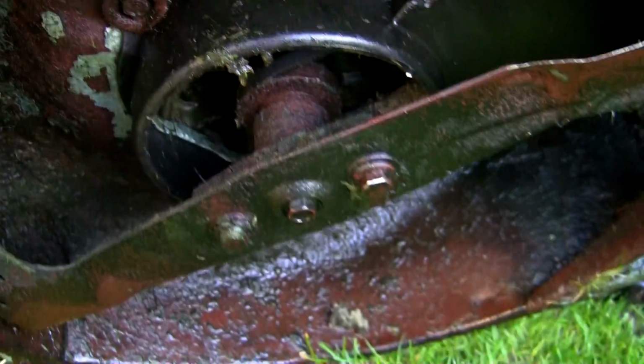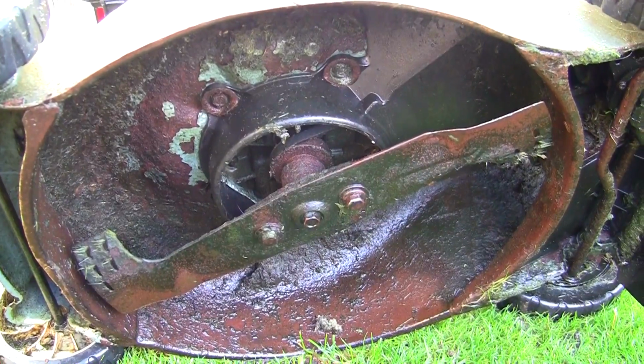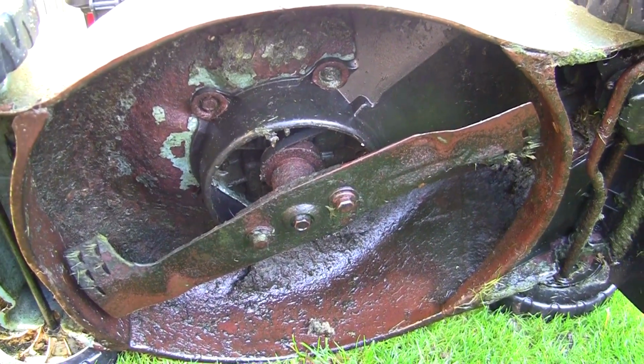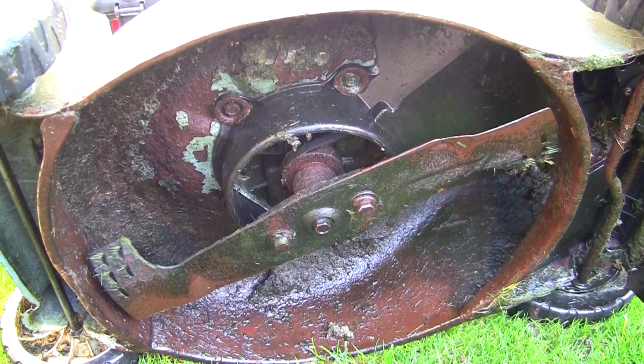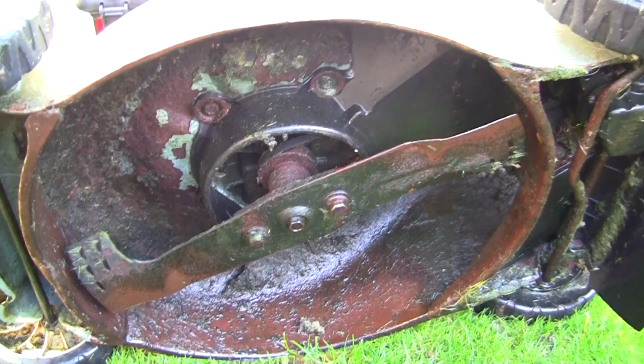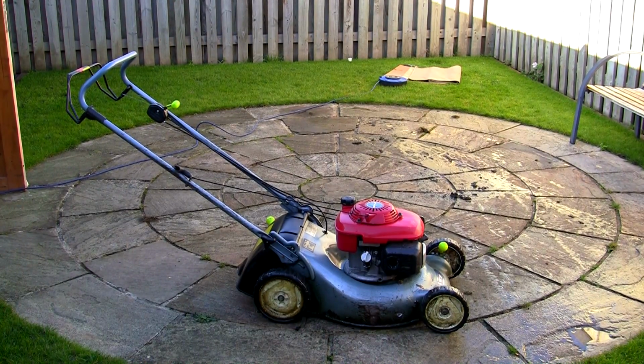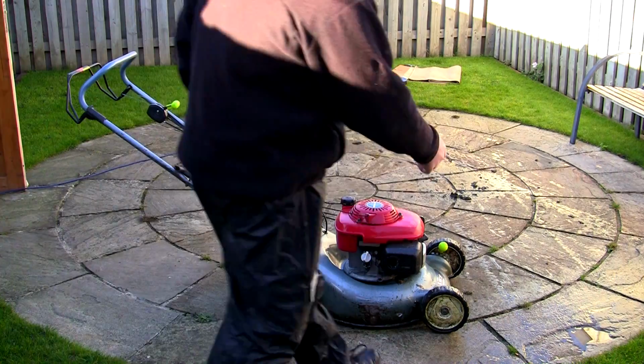So before I do anything else, I'm going to refit this spark plug ignition lead. I'm going to try this and I'm going to bet that this actual self-drive is still in good working order. I really, really hope so, because this will sell for significantly more if the self-drive works. Right, wish me luck, it's been tipped up as well, of course. Let's just refit this spark plug lead here.